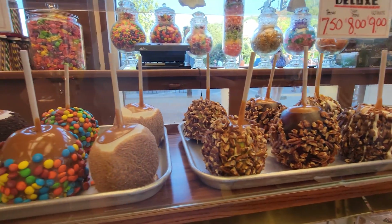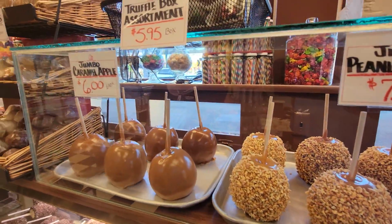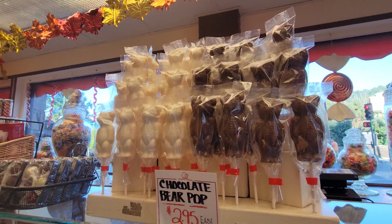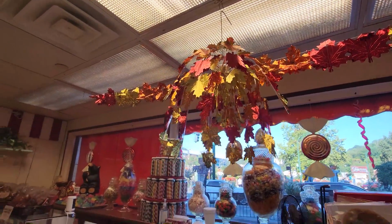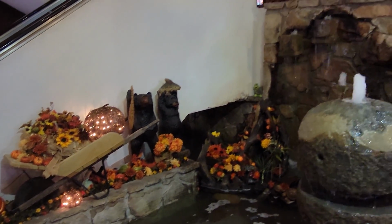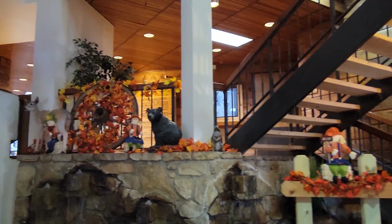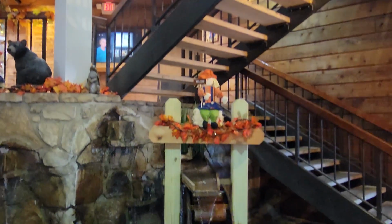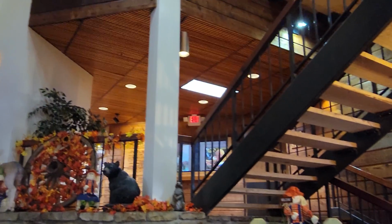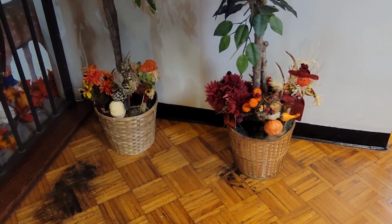Yeah, there's nothing like a candy apple this time of year. And boy, do they have them here. They even have little chocolate bear pops. They got their fall decor up. Yeah, even the Mountain Mall is getting into the festivities. We got a little bit of fall theming going on. That scarecrow is over there, sitting on that water wheel and going all the way up. Looks like there's some decorations up that way.